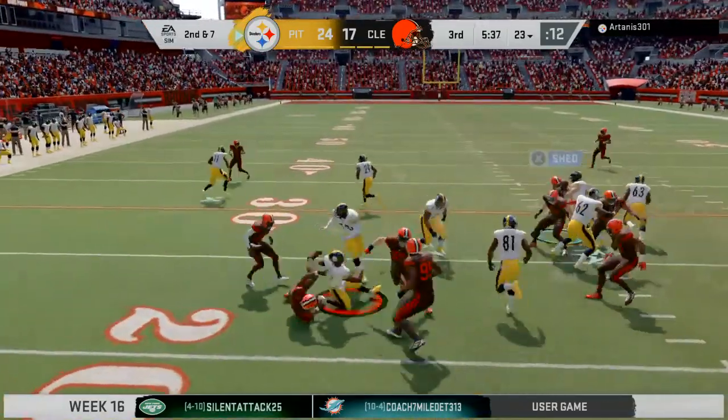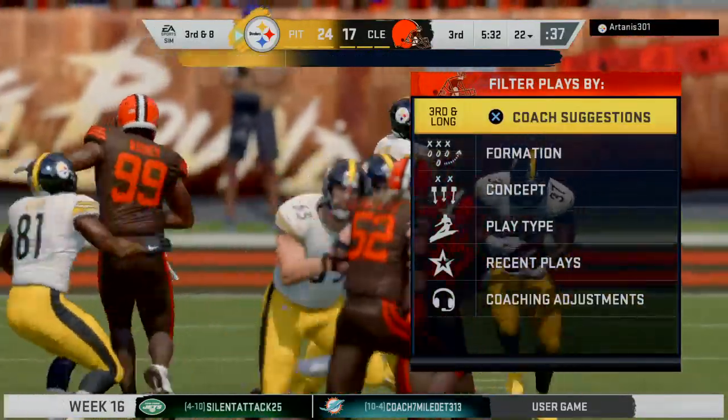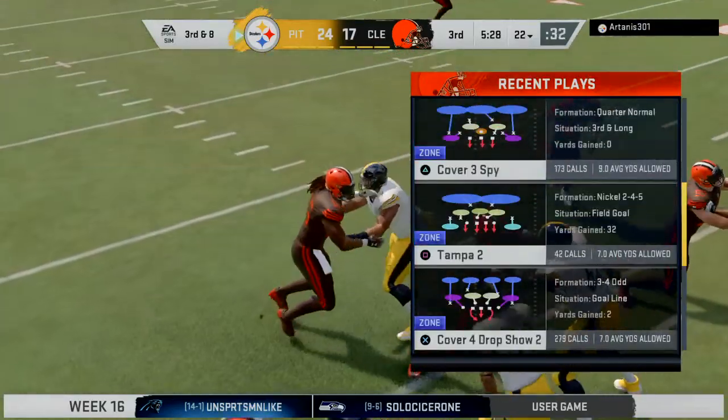On 2nd down, here's a run with Mack. And for one of the few times here today, this run's not going to go anywhere. Officially no gain on the play, and they're left with a 3rd and 8.